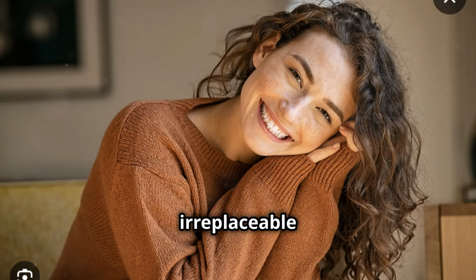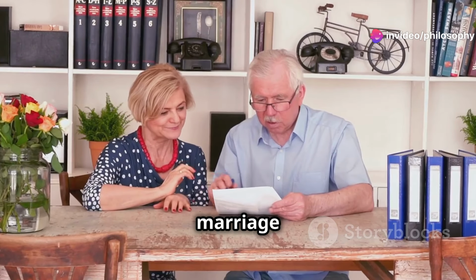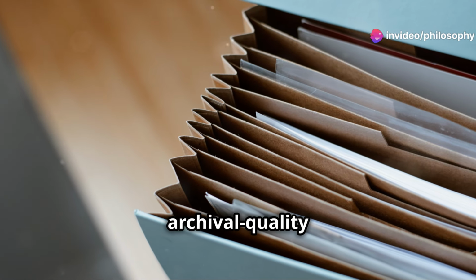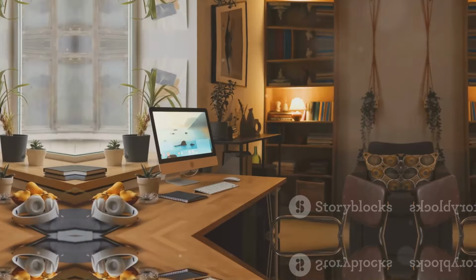Just like our irreplaceable photos, important documents need a safe and secure place. Vital records like birth certificates, marriage licenses, property deeds, things you want to keep protected. Plastic bins might seem convenient, but they're not the best choice. Moisture can cause documents to become wrinkled or damaged. Use acid-free archival quality file folders and boxes. Keep them in a climate-controlled area away from water sources.